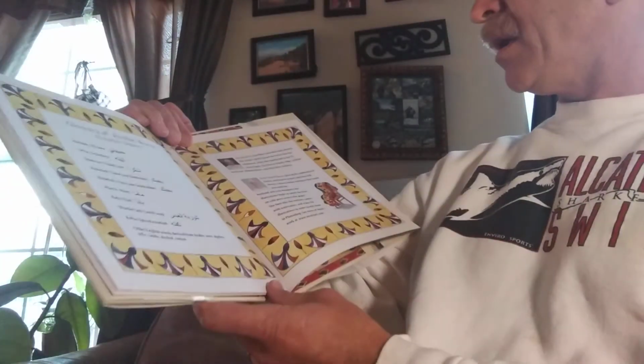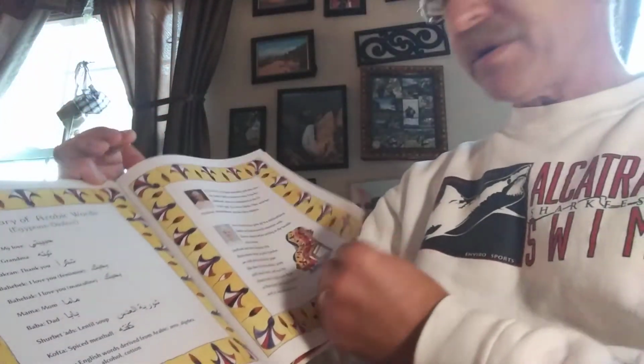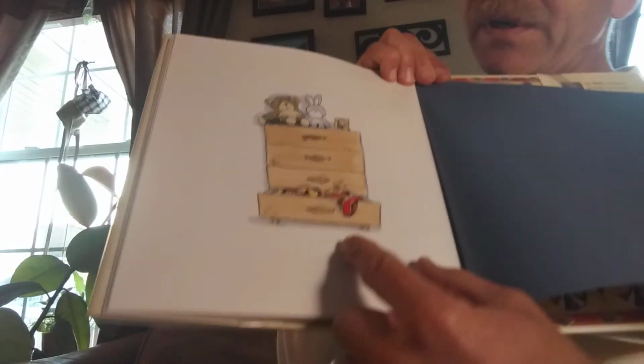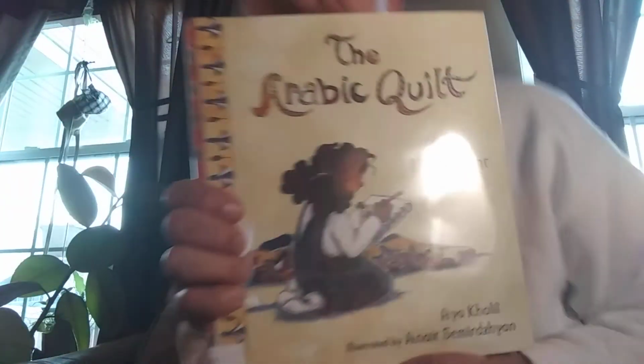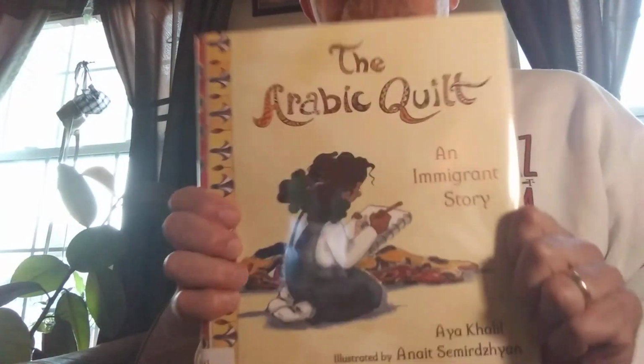And then there are some Arabic words here, and it talks about the authors. And then here's the end of this book, and her quilt is in the drawer at the end of the day. So that's the reading of the story of the Arabic quilt. I liked it because we're all in this together.